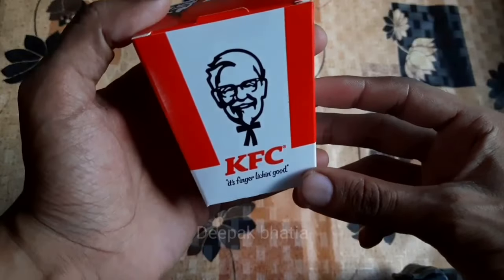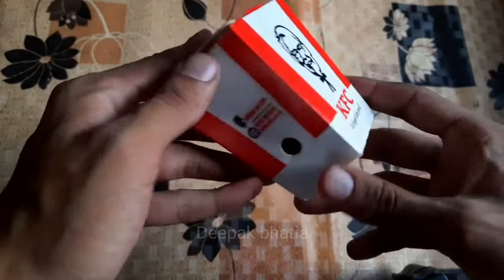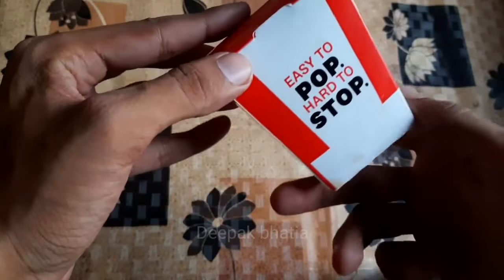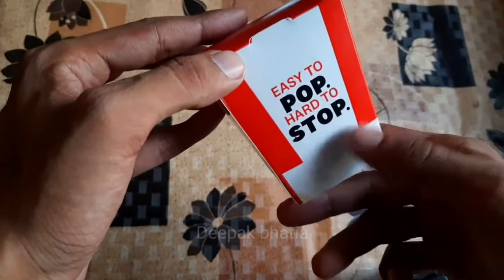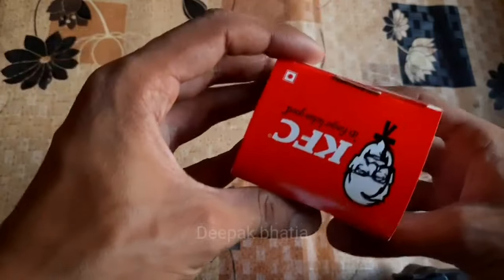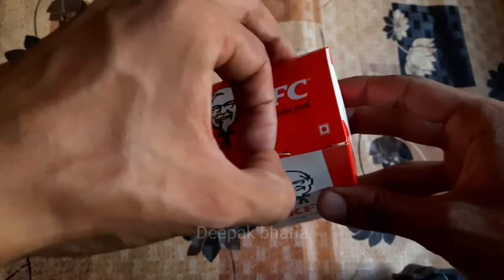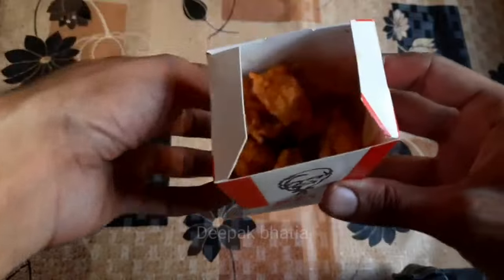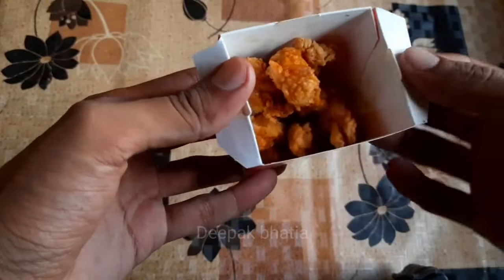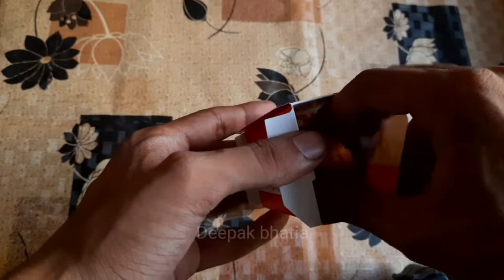Today I have these KFC regular popcorn. These are chicken popcorn. Easy to pop, hard to stop. So guys, these are the KFC regular chicken popcorns.